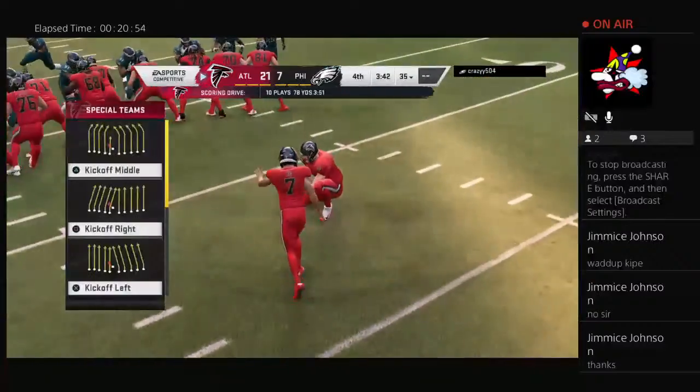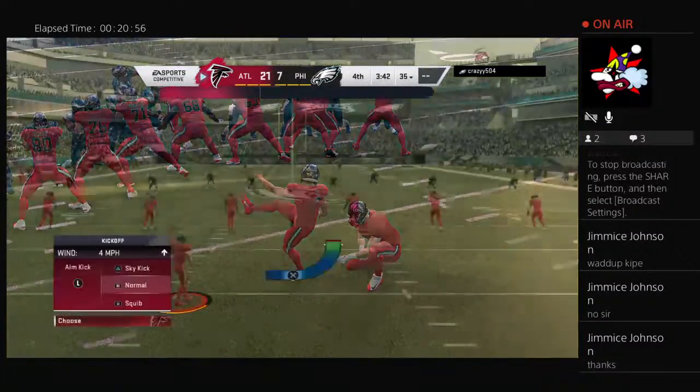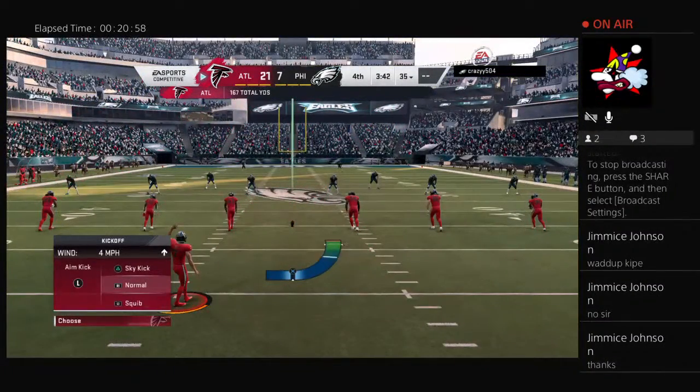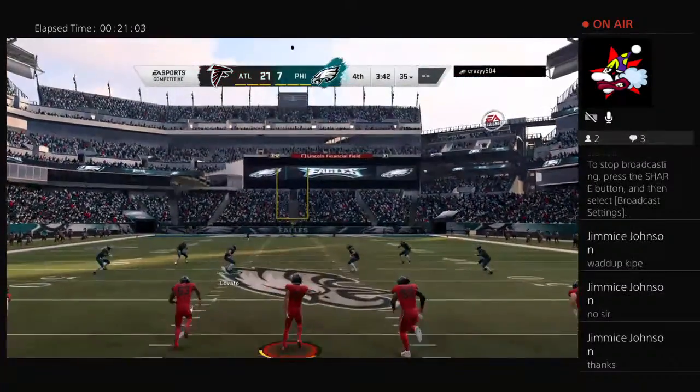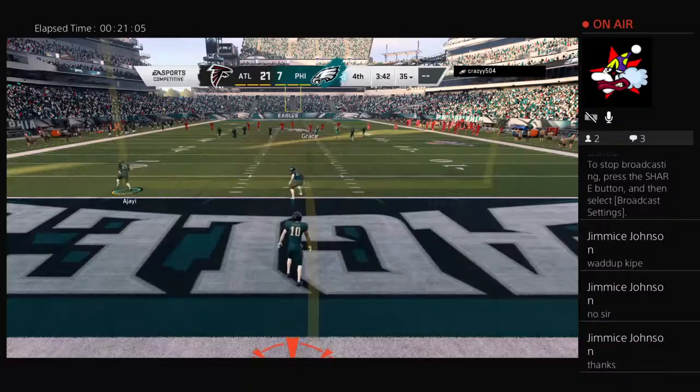Let's go. It feels like deja vu. Remember 21-7? Let's go. I did this for Diamond and Minshew. He wants to continue to do so. Let's go. That was a good one.